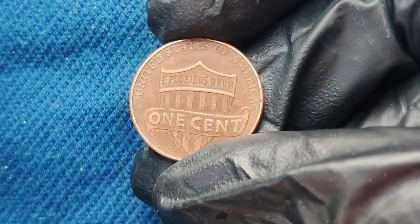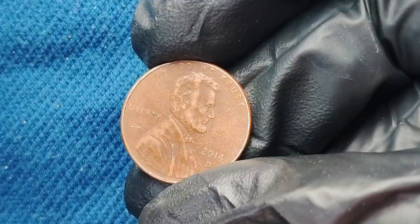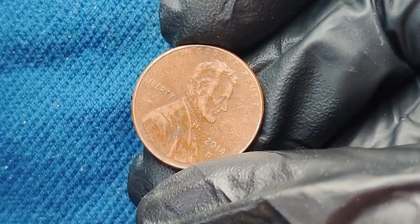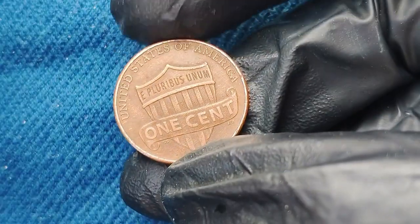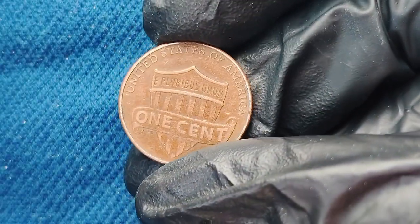Whether it's a doubled die, an off-center strike, or a faint die crack, these tiny imperfections can translate into unimaginable wealth. Hundreds of thousands of dollars, even $444,000, have already been paid for the most exceptional examples. Could you be the next person to hold such a treasure? The truth is, you'll never know unless you check.